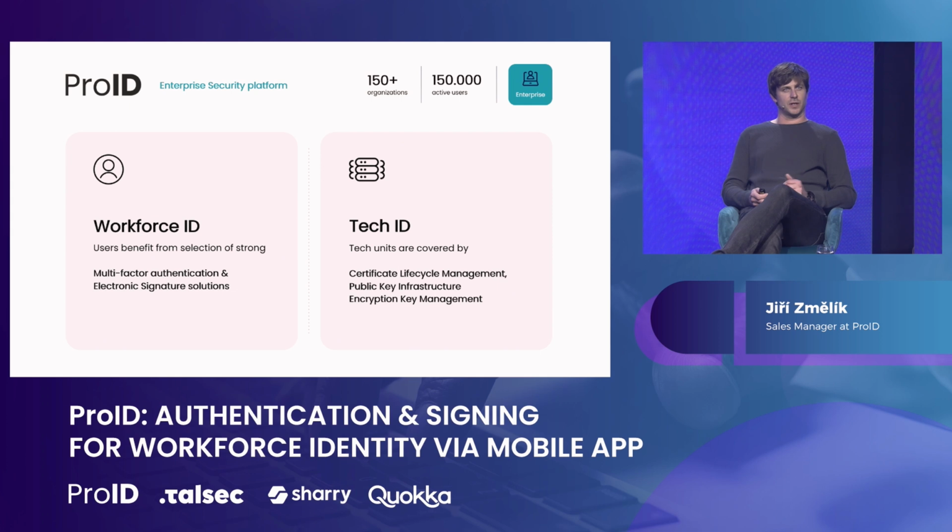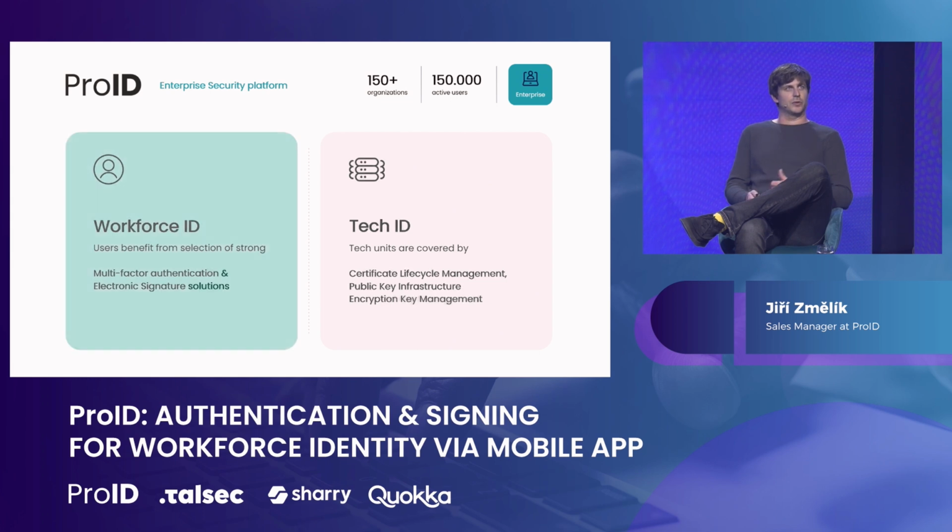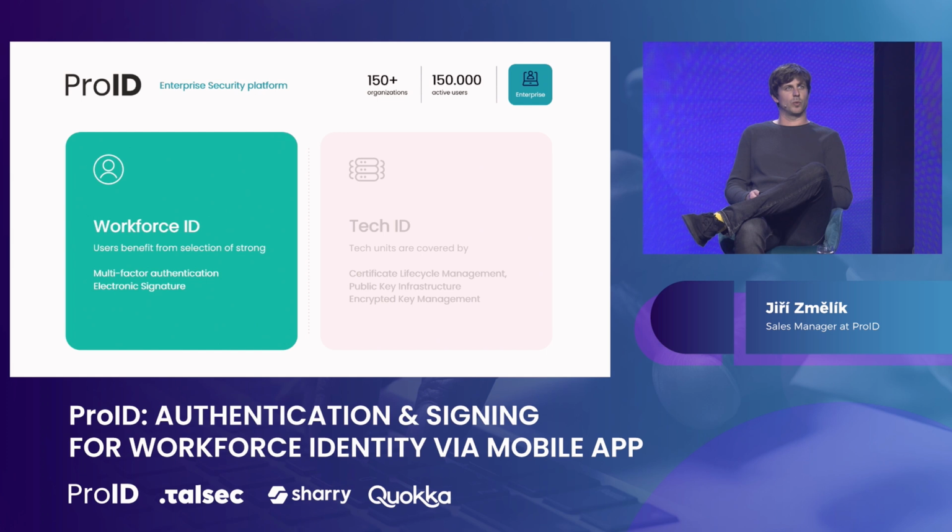First of them is securing the identities of the workforce, so of the employees in the company. Here, we provide them different kinds of multi-factor authentication tools, as well as solutions for electronic signing, electronic sealing, and timestamping. The other part is able to secure the identities of the technological units that are connected to the network within the company. But today, as I said, we'll be focusing towards the workforce ID.